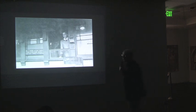The new incarnation or the reincarnation of it, they moved it down half a block just past the Grand Central Market. The experience is nothing like what it was in the original location. It's great to have it. I'm so happy we still have it, but it's nothing like that.